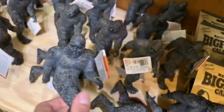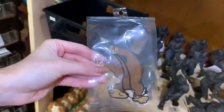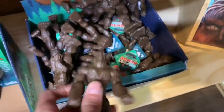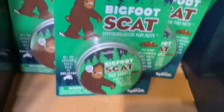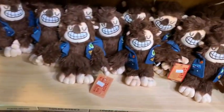Ooh, these guys are cool. Skunk ape smells better than I thought it did. Please adopt him. That's cute. Bigfoot Bendy. Look at him, he's cool. Yeah, these are the ones that we saw in St. Augustine before, the meditating Bigfoots. Aren't those silly? A poo sample. Great tail. And these guys are cute too.